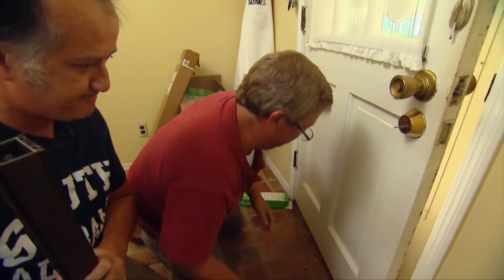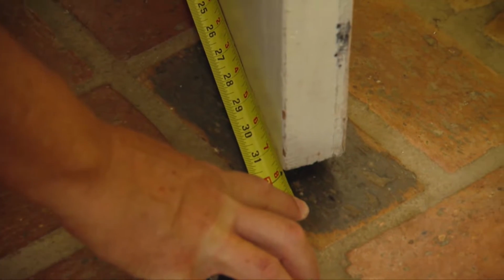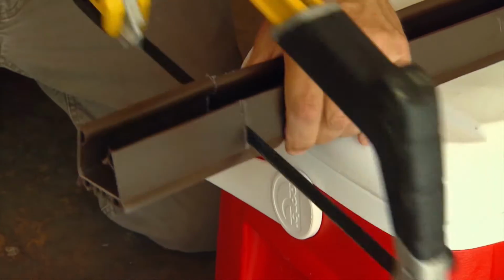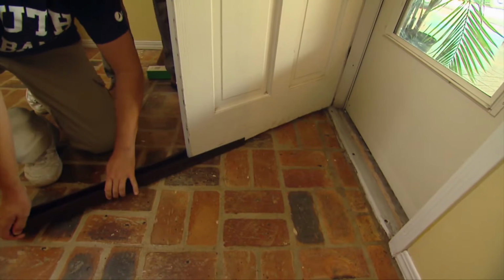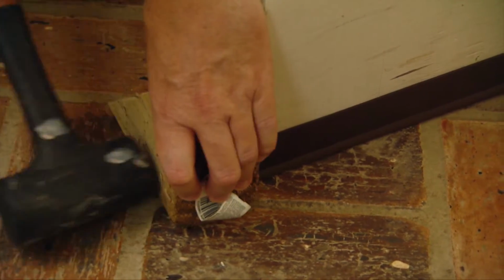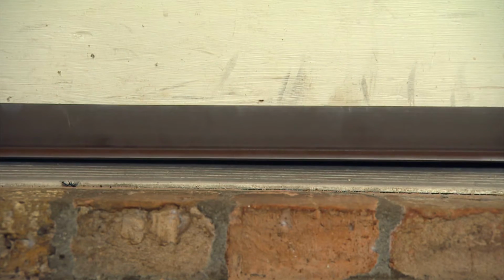First, they measure the width of the door and cut the sweep to match it exactly. 32 and 1/16. This Duck brand sweep is extremely DIY friendly because it's so easy to install. The sweep simply slides onto the bottom of the door. It may require a little extra persuasion to slide it that last inch or two, but then with the door closed, you can use a putty knife to press the sweep down to the threshold to seal the door completely. Let's go tackle that window. Shall we?